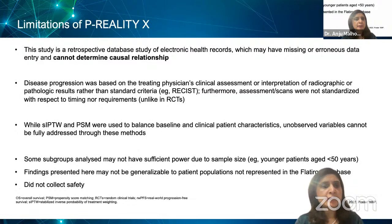Limitations of this real-world data: the study is a retrospective database. Disease progression was based on the treating physician's clinical assessment or interpretation of radiographic or pathologic results rather than standard criteria. Some subgroup analyses may not have sufficient power due to sample size, like patients who were younger. There were very few of these patients in the real-world data. Two statistical analyses were applied, and findings presented here may not be generalizable to patient populations not represented in the Flatiron database.